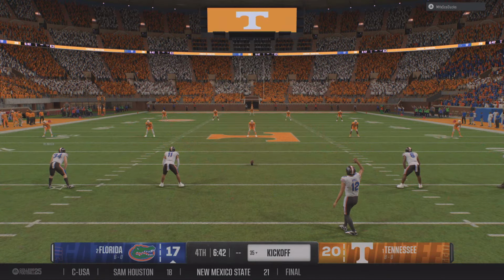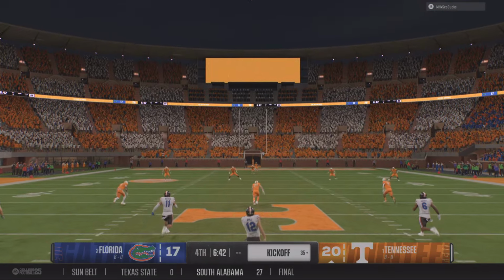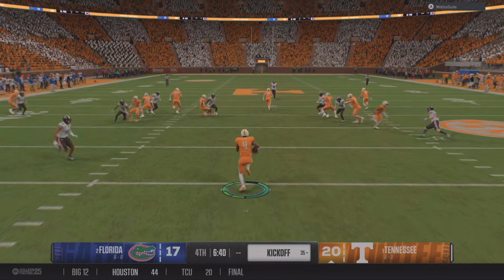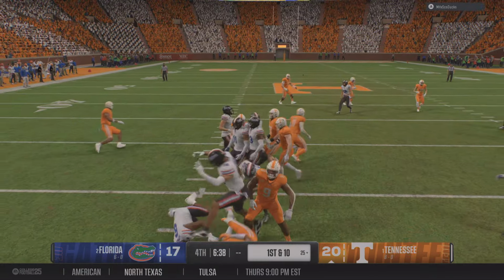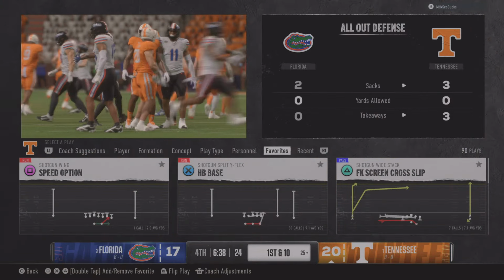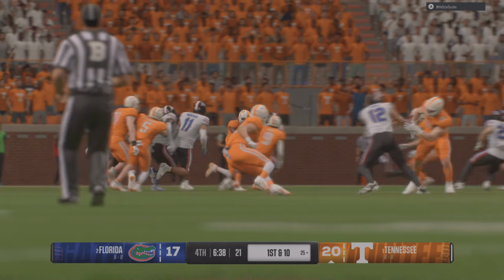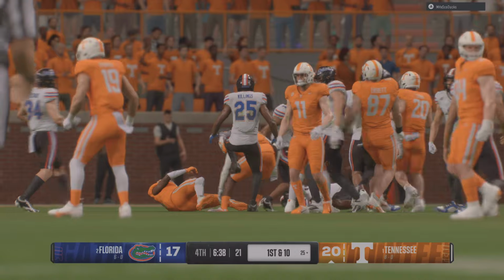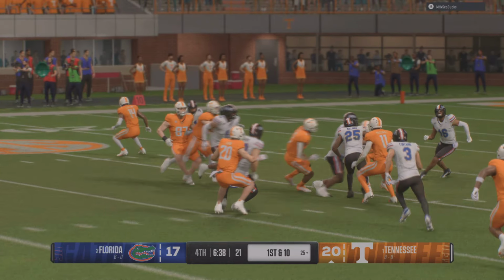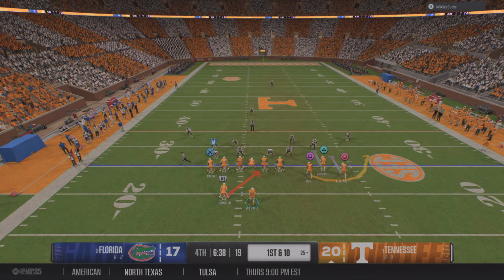Now the kickoff team is out on the field. Tennessee 20, Florida 17. Return starts from inside the 5. Gets it to the 25-yard line, and that's where they'll start the drive. And your Tennessee Volunteers will take over. 1st and 10. And the Volunteers' powerful offense back out in the field.